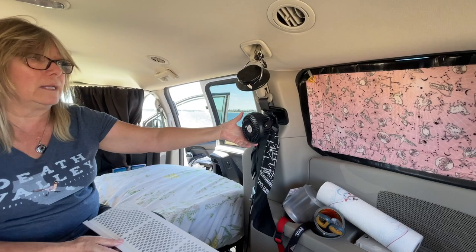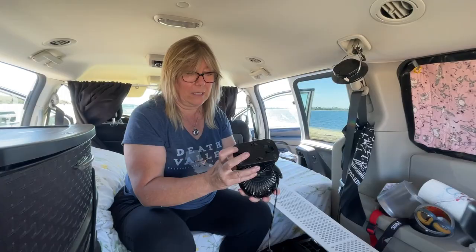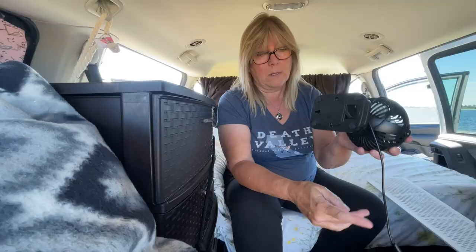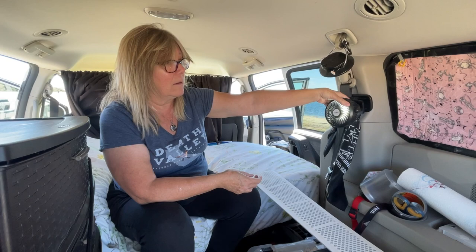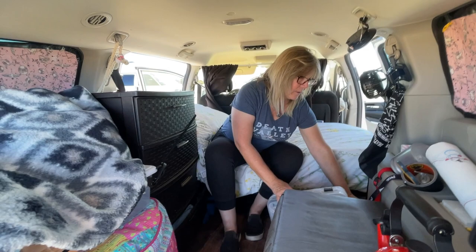This fan is not probably the most perfect brand. I charge it through the USB to the Jackery 500 I have there. It has reading lights and of course the fan, and it's quite powerful for in here. But I do have another little trick.